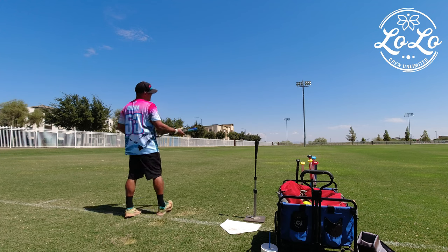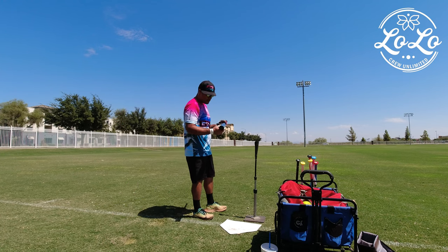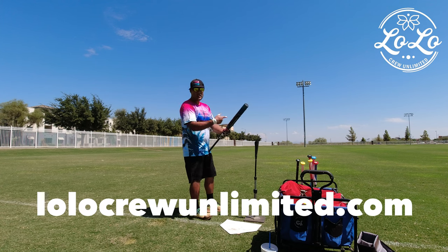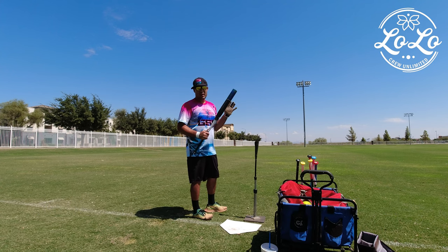95 miles per hour. Well, hey, there you go, everybody. That was the Monsta Dark Horse by Lolo Crew Unlimited. Again, she's going to put some more on the website. This is a 25.5 with that half ounce end load. I love it. This thing is absolutely insane.